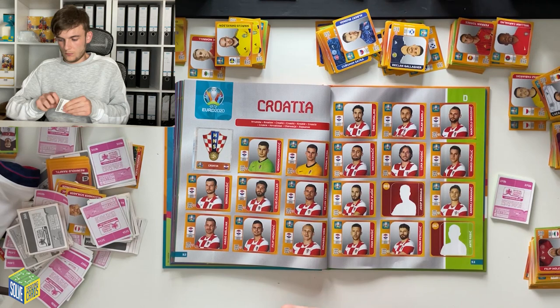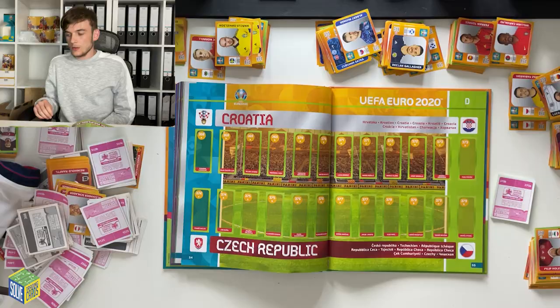367, last Croatian. Ooh, that we have. There we go. Right, now for the red backs.